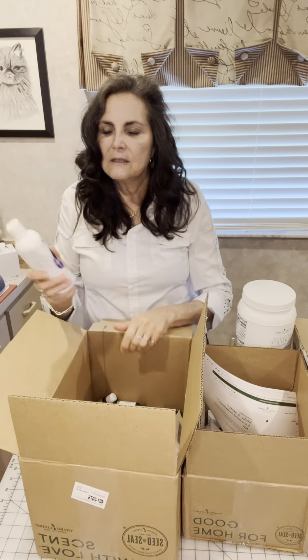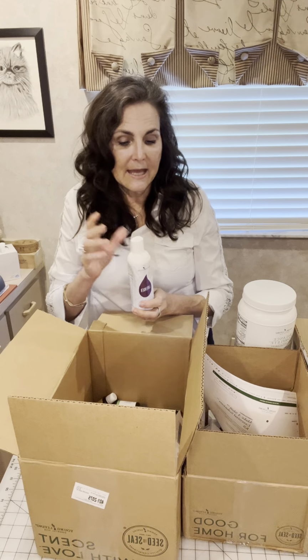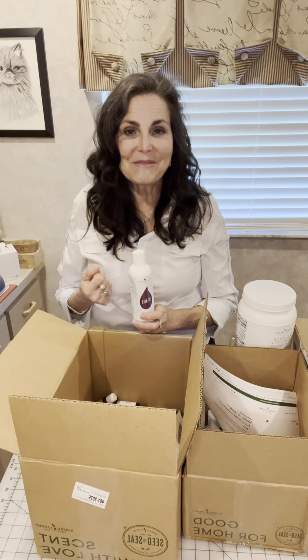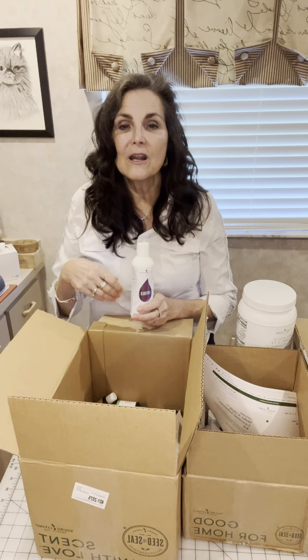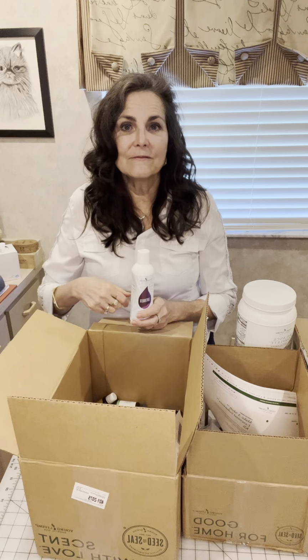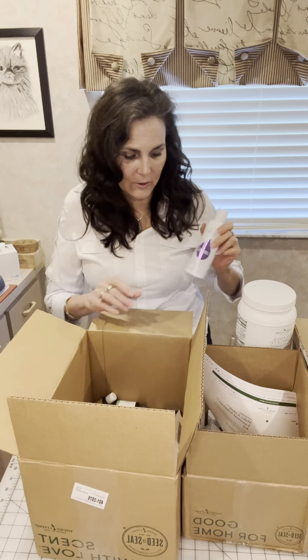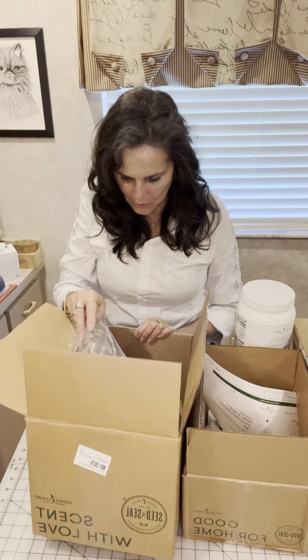And then our lavender hand and body lotion. I hadn't tried the lavender before, so last month was my first time getting it, and so now I have plenty to get me through our colder months when I tend to have more dry skin because of the climate. Because in Florida we are so moist and humid during the summer, we don't need a lot, but I will definitely be using that all winter long.